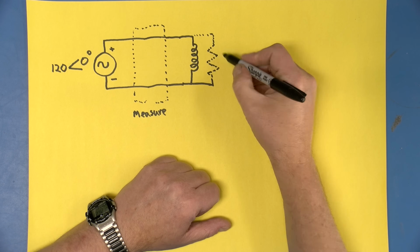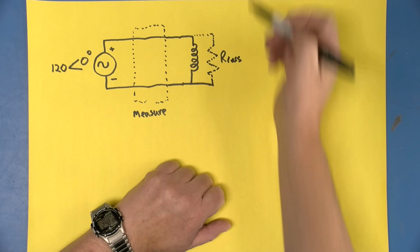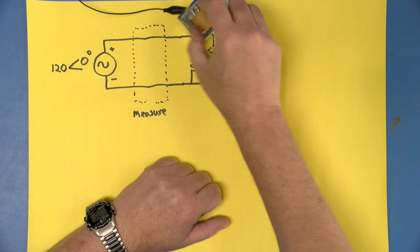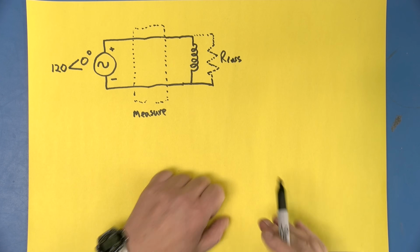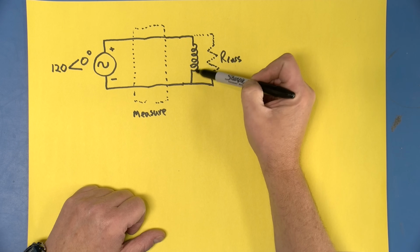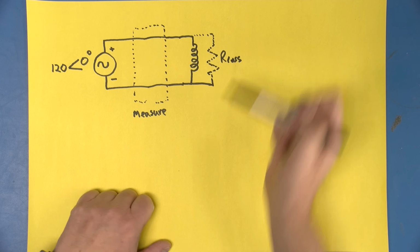And this is our loss. Whatever's causing the losses, be it the core, be it the copper and the windings, whatever, we'll represent that as a resistor, and I've just drawn it dotted to differentiate it from the coil, which is indeed a representation of what's exactly in the transformer.